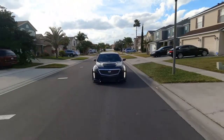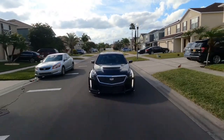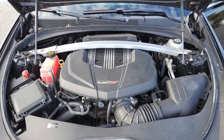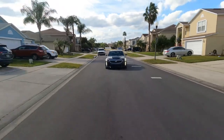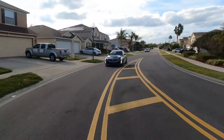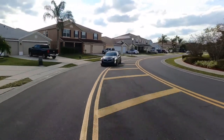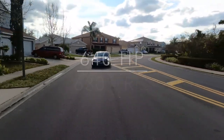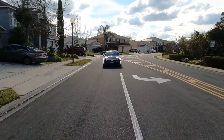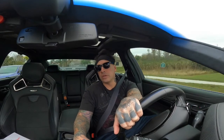Cadillac CTSV third generation. The engine straight out of the Corvette, the Z06, the LT4. Now the Corvette's pushing 650 on the horsepower, 650 on the torque. Here in the CTSV, they kind of down-tuned it. 640 on the power, 630 on the torque. But you can simply go to a shop and get that tune right back up. This car's got incredible power.